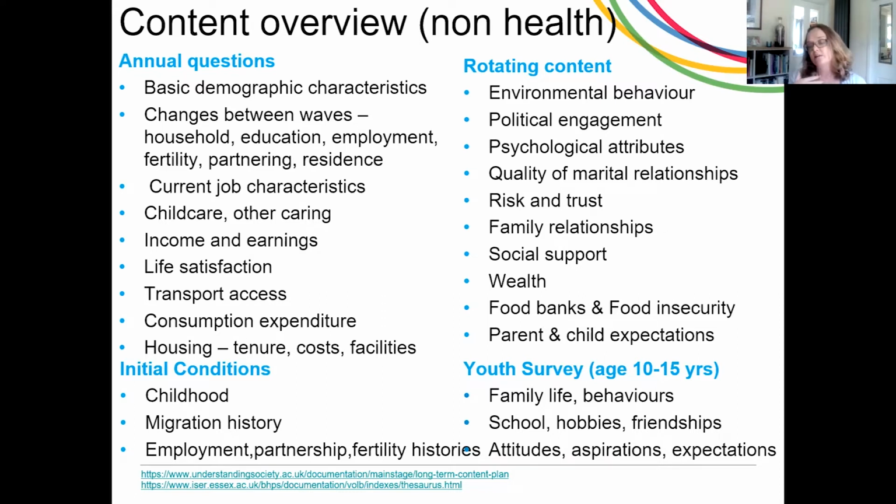We have a whole set of questions about political engagement. We just released a special data set on that. So there's a whole set of topics that you could link to health for biomedical research. We ask a set of initial conditions when people first join the survey, whether that's at wave 1 or because they've moved into an Understanding Society household, around their childhood and their migration and their histories around employment and partnership and fertility. All those things I just mentioned are in the adult questionnaire, but we also have a youth questionnaire where we start asking people questions at age 10 about their family life, their behaviours, things that happen at school, friendships, about their political attitudes and their aspirations and expectations for the future.